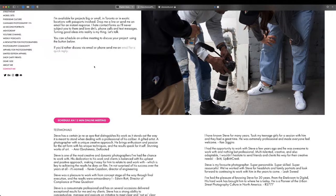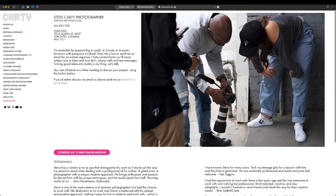I hate contact forms, so I'll never subject you to one. And I love DMs, phone calls, and text messages. Turning good ideas into reality is my thing. Let's talk. You can schedule an online meeting to discuss your project using the button below, which is right here. Schedule a 15-minute online meeting. And if you'd rather discuss via email or phone, send me an email for a quick reply. And then, of course, a photo of me working and testimonials.